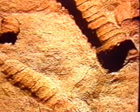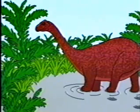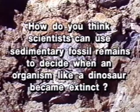Using this method, scientists have determined when dinosaurs like these lived and when they disappeared from the surface of the Earth. How do you think scientists can use sedimentary fossil remains to decide when an organism like the dinosaur became extinct?